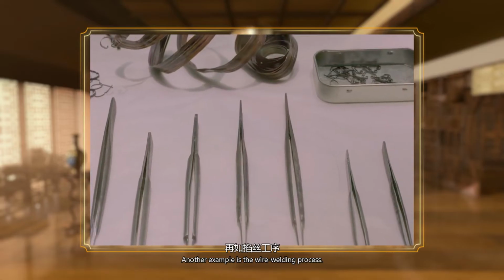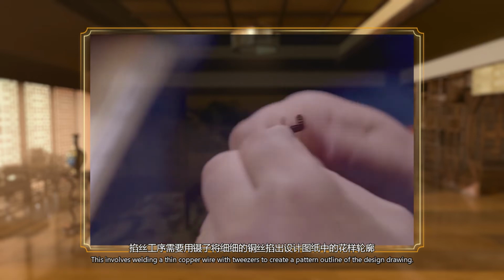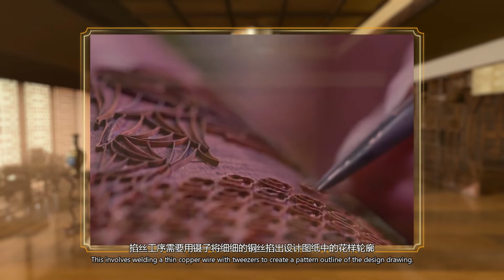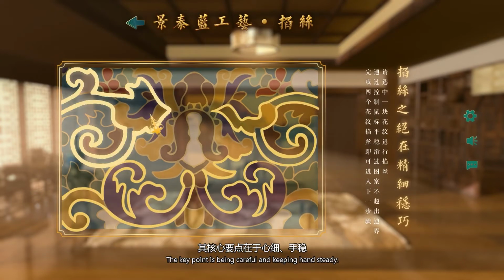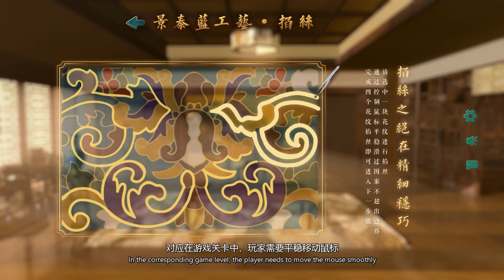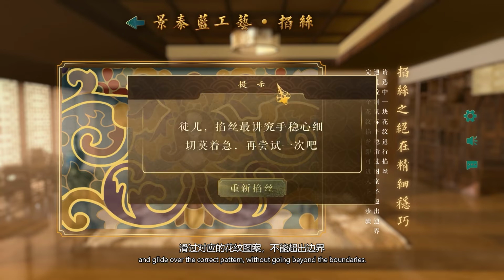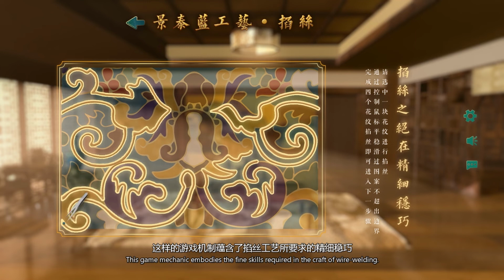Another example is the wire welding process. This involves welding a thin copper wire with tweezers to create a pattern outline of the design drawing. The key point is being careful and keeping hands steady. In the corresponding game level, the player needs to move the mouse smoothly and glide over the correct pattern without going beyond the boundaries. This game mechanic embodies the fine skill required in the craft of wire welding.